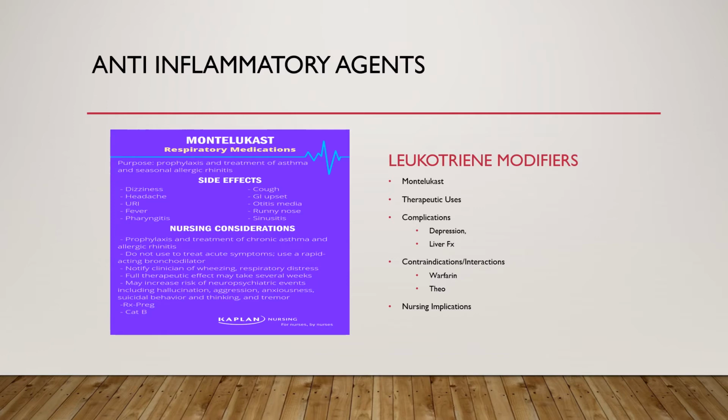And when it says leukotriene modifiers, the leukotrienes are part of the allergic response, if you want to go to your pathophys. Lots of side effects with this medication, but they tend to be ones that are related with allergies: dizziness, headache, upper respiratory infection, fever, cough, a runny nose. If you go down here, you are not supposed to use this medication to treat acute symptoms. You need to use that rapid-acting bronchodilator that we talked about on the first slide.